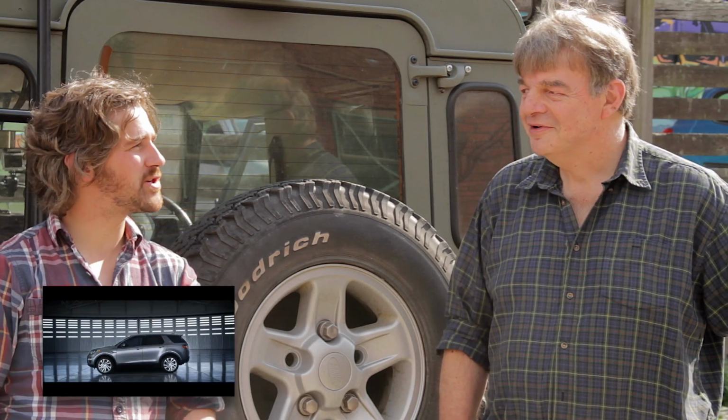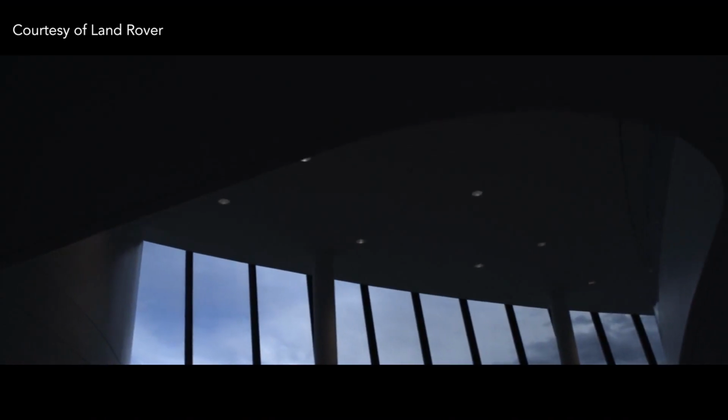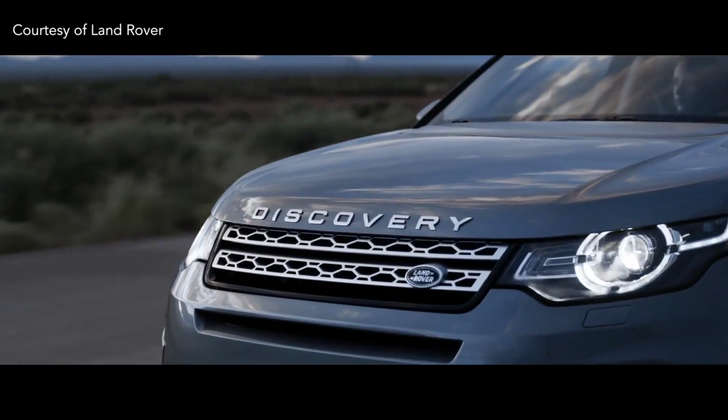Yeah, well, we've shown some pictures of what we do know so far, and we've spotted it around on the streets a few times. And here it is, the new Discovery Sport. For Land Rover, this props up the second leg of their three-legged strategy alongside the completed Range Rover line and eventually the Defender lineup.